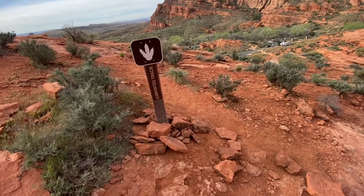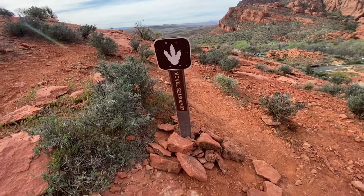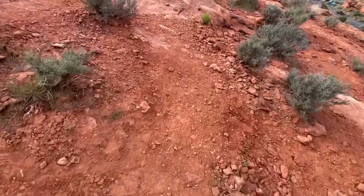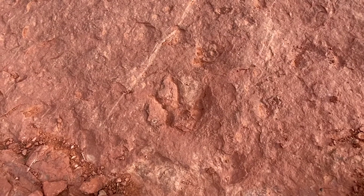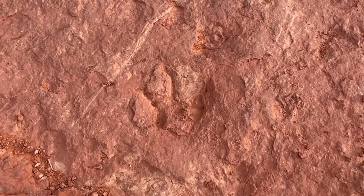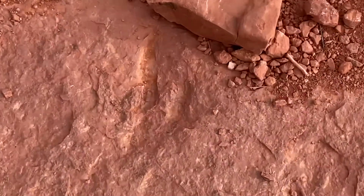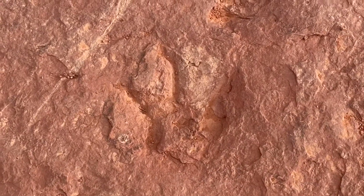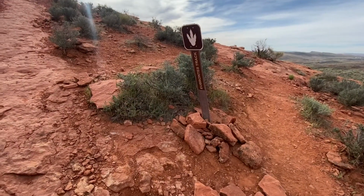So here is a sign that says Ubrontes Track. So let's go see if we can find it. Yeah, so here's the track. It's kind of hard to tell, but you can see 3 toes. And then if you look over here a little bit, there's another one. 1 toe, 2 toes, 3 toes. So those are the tracks. One here, and one here.